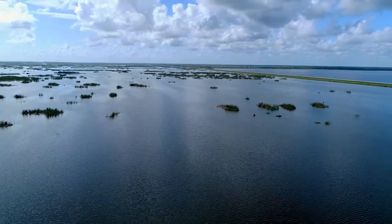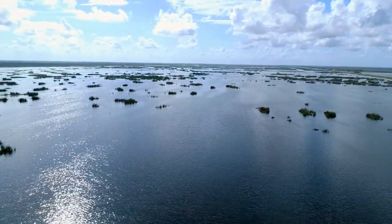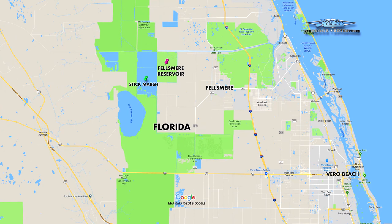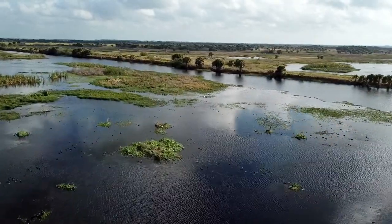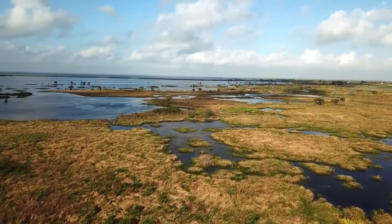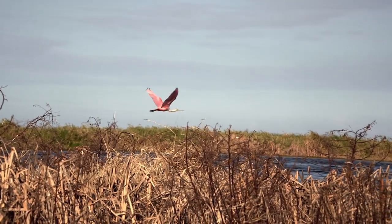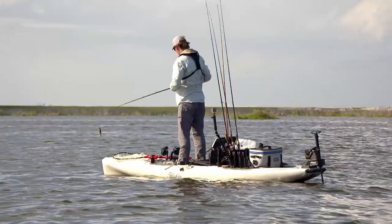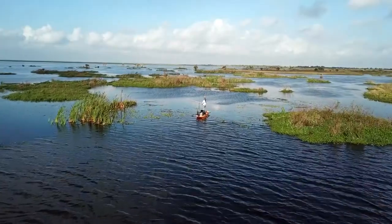Welcome back to Hobie Outdoor Adventures. Fellsmere Reservoir is a 10,000-acre parcel of land purchased by the St. John's River Water Management District as part of the restoration of the upper St. John's River ecosystem. The land was converted into a reservoir to provide a high-quantity fishery, an increased measure of flood control, a water supply for the town of Fellsmere, and as a source of irrigation for the surrounding agricultural areas. The Florida Fish and Wildlife Conservation Commission has invested heavily in the design and construction of fish habitat. And with a stocking of over 1 million largemouth bass and other native fish, Fellsmere Reservoir has become one of the world-class fisheries in Florida.